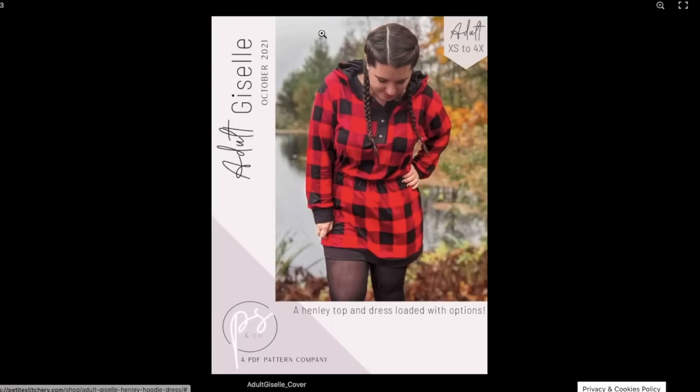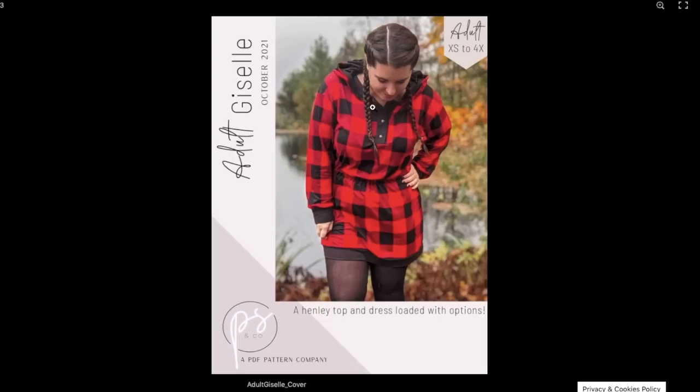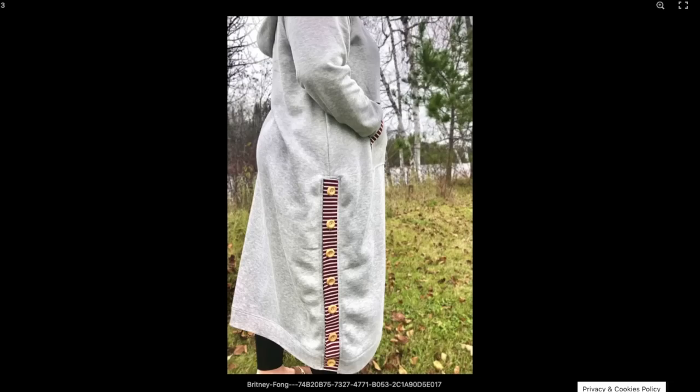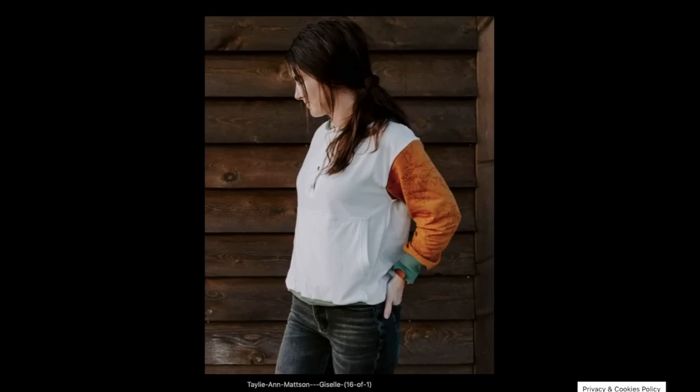So this is a hoodie, Henley, wait, what did they call it? Henley hoodie. Okay, I think that's a little bit contradictory, but that's okay. So we have a hooded garment with a half placket, waist elastic, a bit of a drop shoulder, sleeve band, and a hem band. There is your split side seam. This is color blocked, although it looks like a vest. That's the optional kangaroo pocket as well.